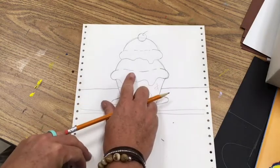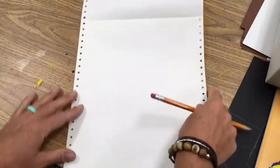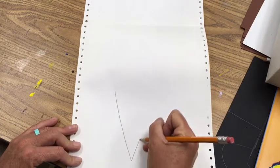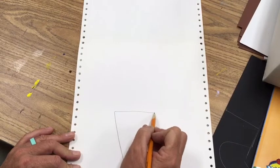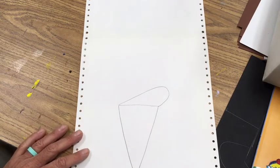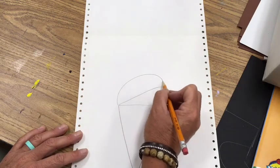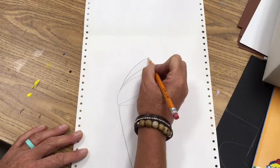Now you don't have to do this kind of ice cream, right? Maybe you want to do, I don't know, what would you call it? A Dairy Queen kind of style, that comes out of a soft serve machine, right? I could have my triangle. Now this one, you can actually draw the top of the cone like that. See? Then draw a big swirl. Right? And then you might even draw another swirl on top. And another swirl on top. And another swirl.